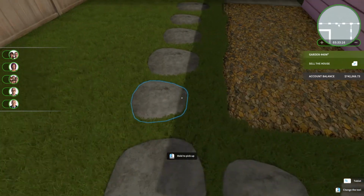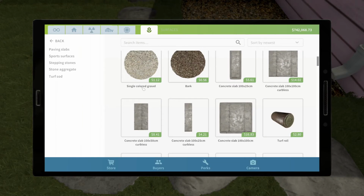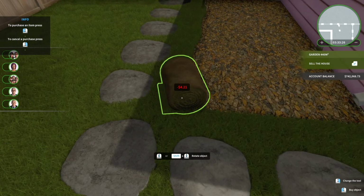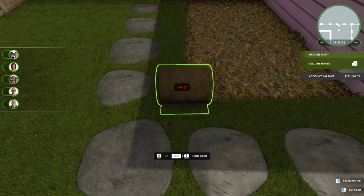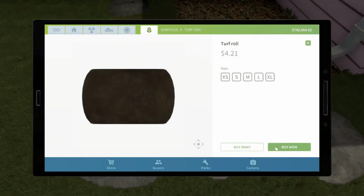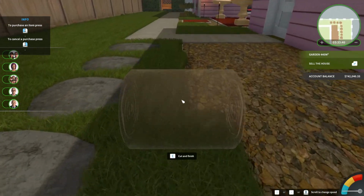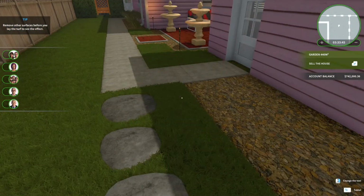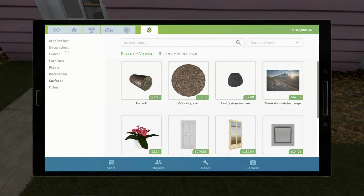Alright, so now I'm going to get some grass to flatten this out. Oops, I only wanted to buy one. Ah, what did I do? There we go. And that'll make it nice and straight. Okay, so now we're going to get some more grasses.